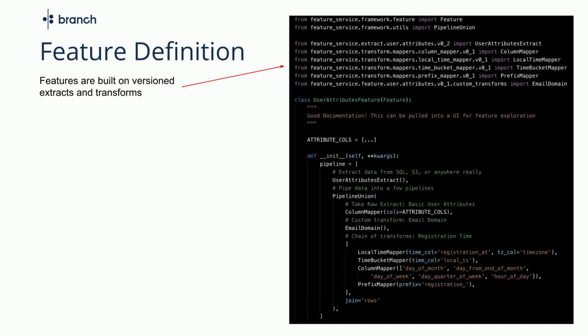You can see that everything is versioned as a part of our folder structure within our repo. And everything is built on these abstract base classes. So extract, transform, and feature are all built off of these base classes that have testing frameworks, which means that as we add these in, we're getting testing on top of that. So we can make sure that everything is really accurate. And also, we can make sure that our features aren't changing underneath our feet, which is a really, really terrible thing if you've ever had that happen.